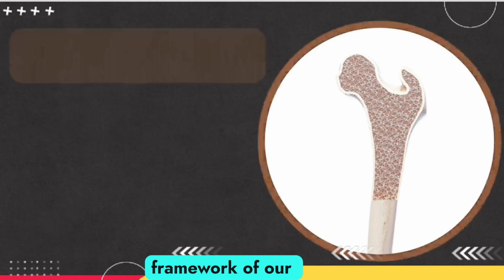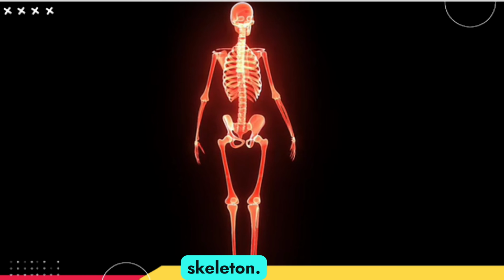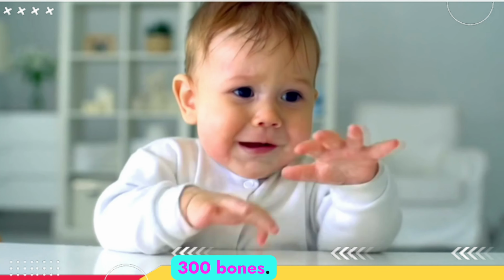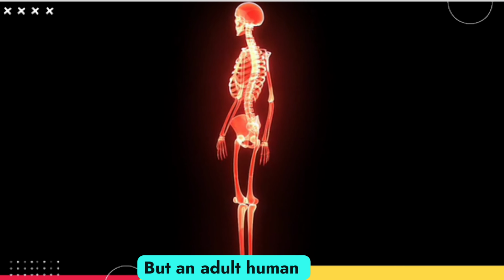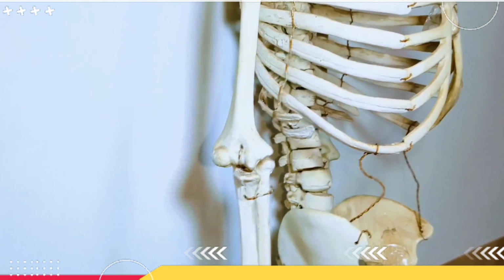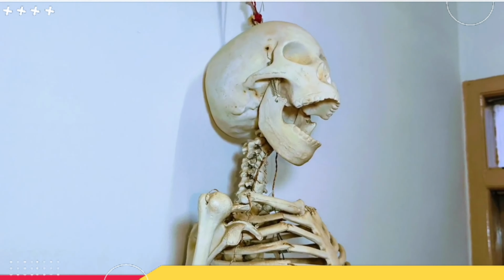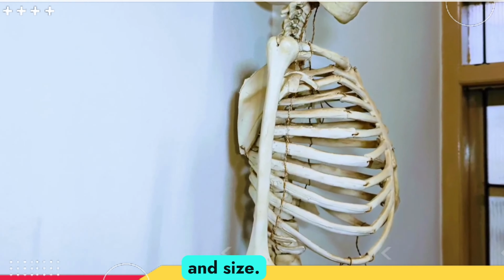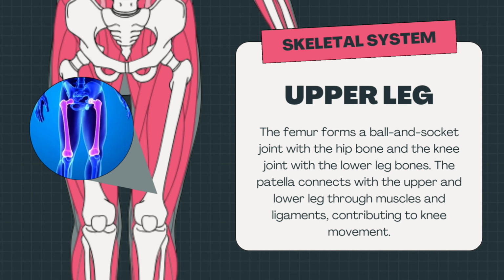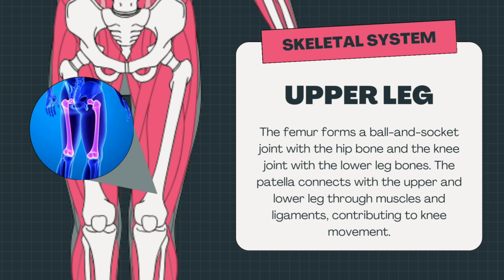Bones form the framework of our body. This framework of bones is called the skeleton. A baby is born with 300 bones, but an adult human skeleton is made up of 206 bones. This is because some bones fuse together as the baby grows. Bones differ in shape and size. Some bones are big and some are small. The thigh bone is the longest bone in our skeleton. The smallest bone is found inside our ears.